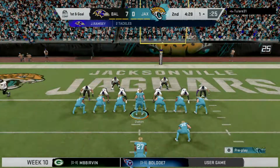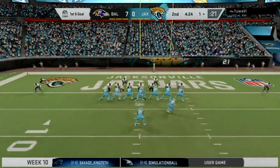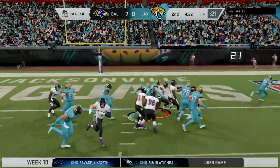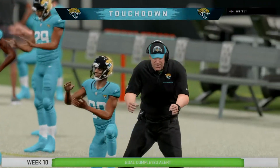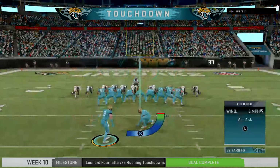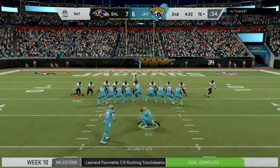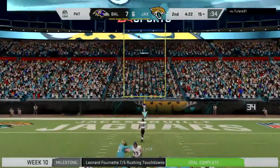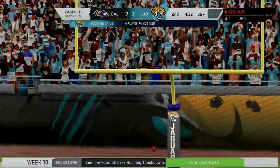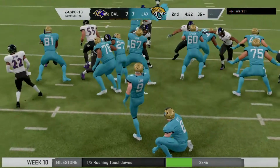After the big play, a chance to finish now on 1st and goal. They'll try to punch it in with Fournette. And he'll take this one in for a Jags touchdown. Leonard Fournette with touchdown number 7 on the year. As they are now on the board here in the first half. Extra point try good by Gano. And we are tied at 7.